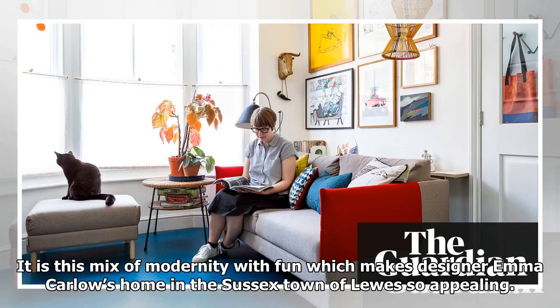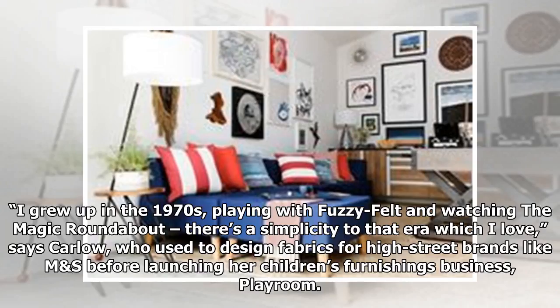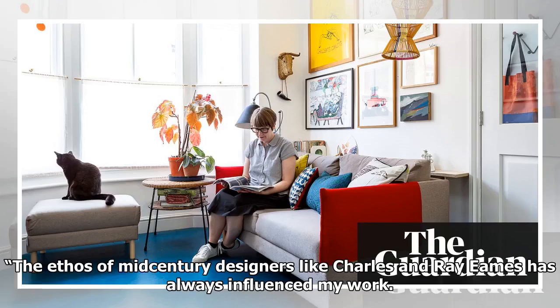It is this mix of modernity with fun which makes designer Emma Carlo's home in the Sussex town of Lewes so appealing. The G-plan furniture, paintbox hues and folkish prints exude an optimism that has captivated Carlo since childhood. "I grew up in the 1970s, playing with fuzzy felt and watching the Magic Roundabout. There's a simplicity to that era which I love," says Carlo, who used to design fabrics for high-street brands like M&S. "The ethos of mid-century designers like Charles and Ray Eames has always influenced my work.